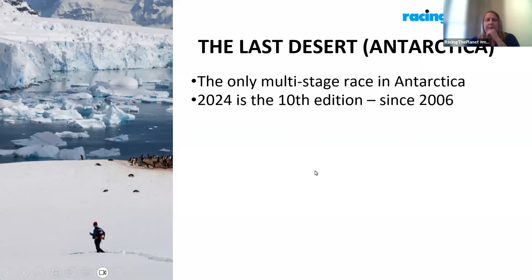Okay, what is the Last Desert? It is the only multi-stage race in the Antarctic. There is no other foot race down in the Antarctic that goes over multiple days. 2024 is going to be our 10th race. We typically hold the Last Desert every other year.